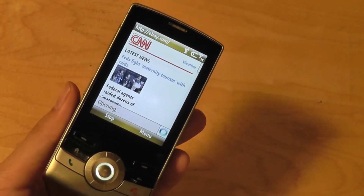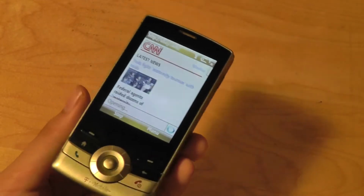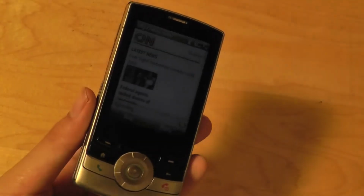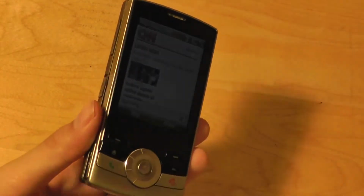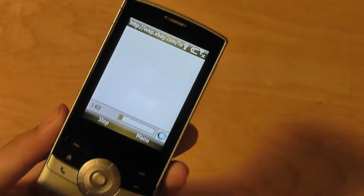So again, over Wi-Fi speeds are still a little bit sluggish just because of the processor and because Internet Explorer here is way outdated. There are even newer versions of the Internet Explorer app that I can go and upgrade, I suppose, to keep things a bit more current.